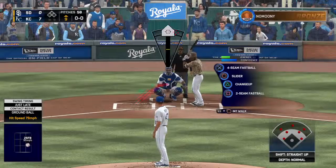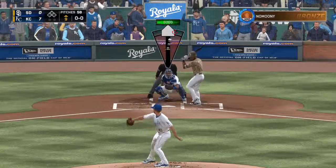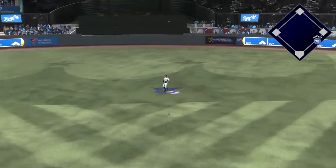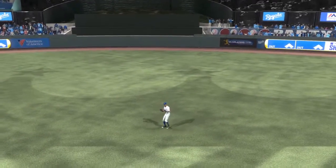And that'll bring up Manuel Margot. He'll try and lead things off here in inning number 9. Hit fairly well out towards straightaway center. Hamilton is under it. He's got it, 1 away.